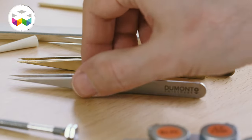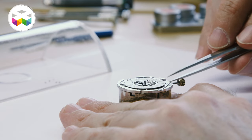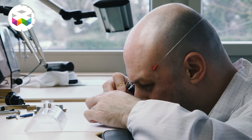It combines a number of very important craftsmen who worked on this watch.